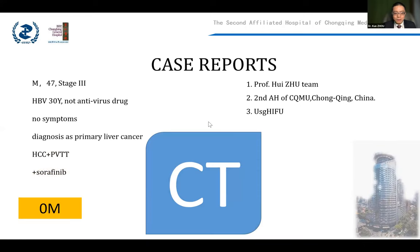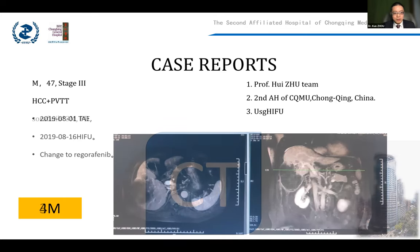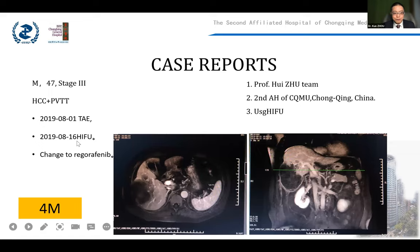The second one is with HBV infection and no antivirus drug. This patient was diagnosed as primary liver cancer, HCC plus PVTT, in another hospital. Sorafenib was given as a first line TKI agent. But 3 months later, the sorafenib did not work well. After that, we chose TAE plus HIFU to ablate the tumor. We saw the main body of the tumor was ablated, but the satellite lesions around it were not. Then we changed the medicine to regorafenib as a second line TKI agent.